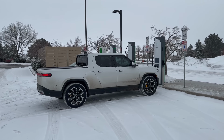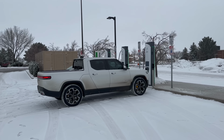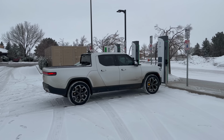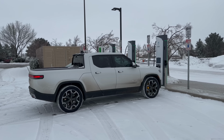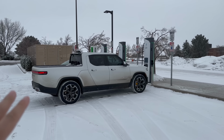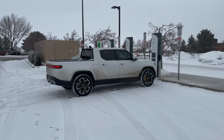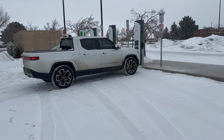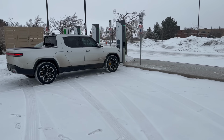Now, down in Denver, there's a guy who's also doing the same test at the Lakewood Electrify America charger, same chargers. He was able to successfully charge this morning, same temperature as here, about 5 degrees. Same here, totally successfully charging. The battery's frozen in the Rivian, so it's only getting 28 kilowatts, but that's because the battery's a brick. I left the truck outside overnight.